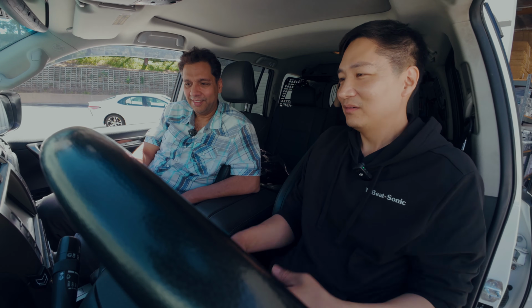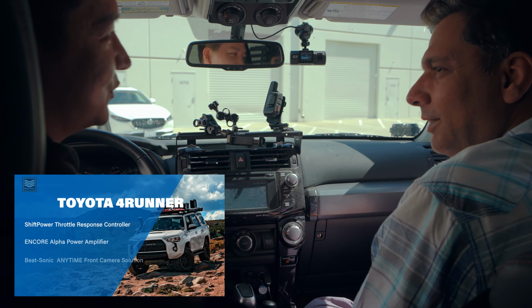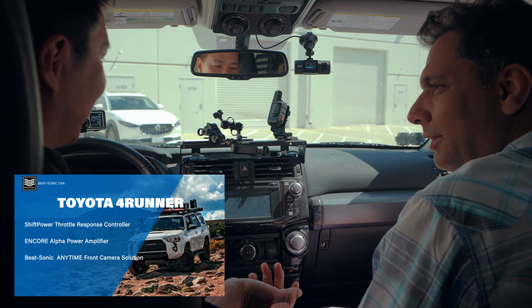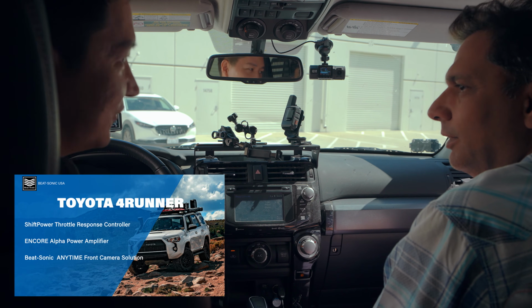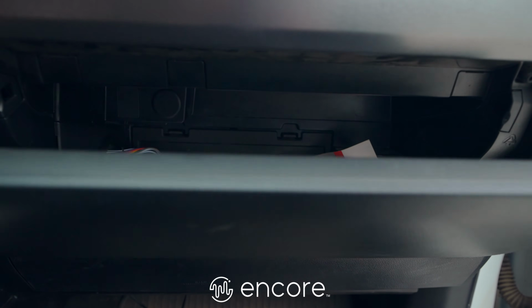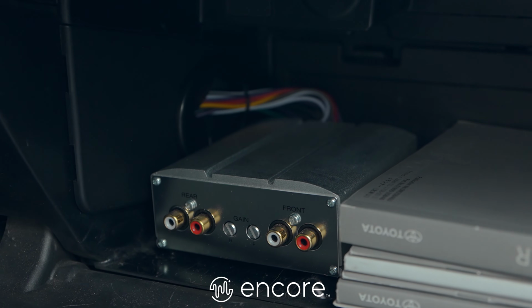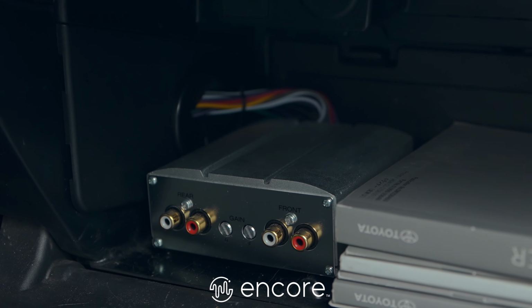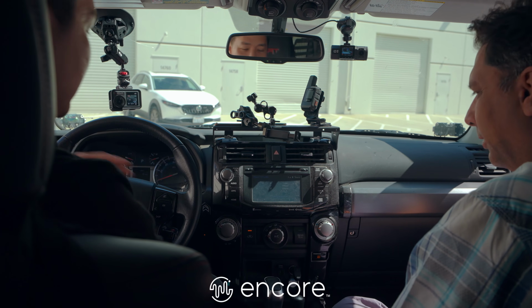Yeah. All right, cool. Now let's jump into the other car, shall we? Let's go. All right, Sean, now we are in a new car here, the Toyota 4Runner, and some of the exciting products we have on here that are also offered at your shop is a plug-and-play Encore Power Amplifier. This one's not the DSP one. This one is just a normal amplifier, and basically it's very small. We fit it over here. You can even fit it behind the radio. There's a lot of space behind here, so if you don't want to take space in the glove compartment, you can also put it inside as well.